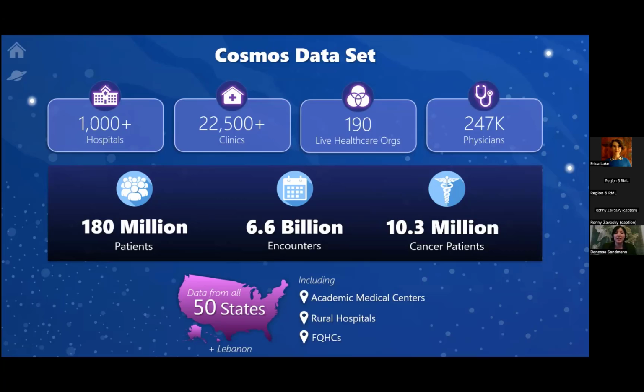We do have patients that are in all 50 states and also have patients from Lebanon, which is our first international community member participating in Cosmos. And we represent a wide variety of care settings. So there are rural hospitals, academic medical centers in urban areas. We also have a number of federally qualified health centers, safety net hospitals, and other areas that care for the underserved.